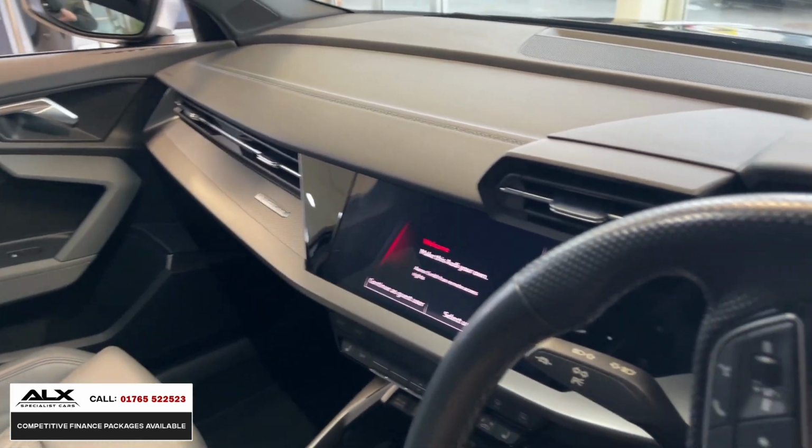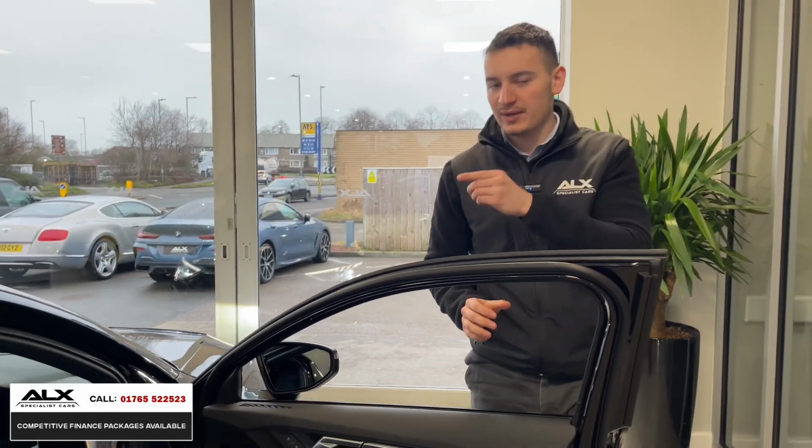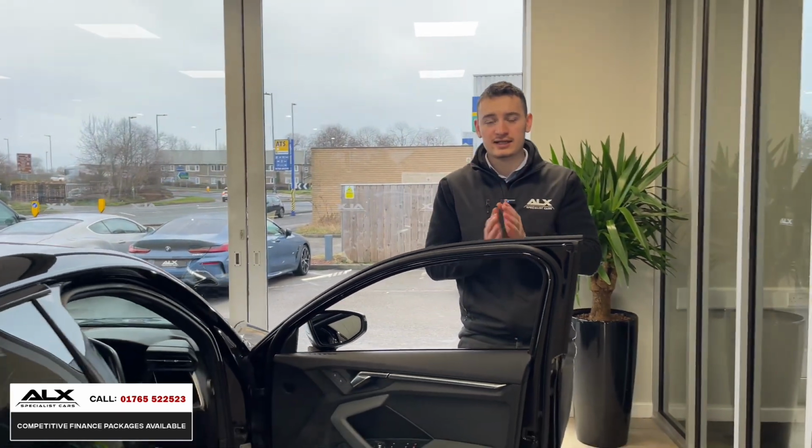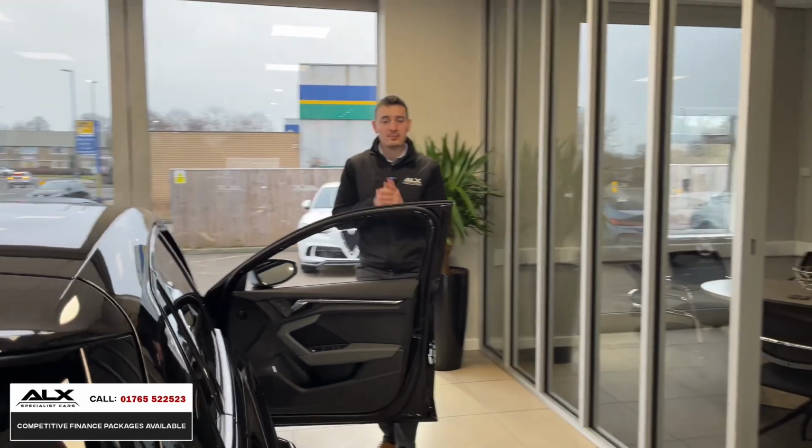You get a digital dash on these as well. It's got Apple CarPlay on the center screen and all your other sort of infotainment screen stuff you would expect. But what I like about the S3 is it does actually still retain a lot of the buttons, so it's not all on the screen, but we'll hop inside now and show you how a bit of that works.